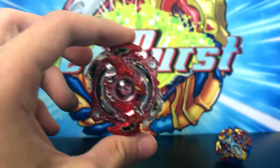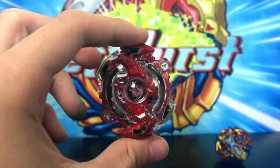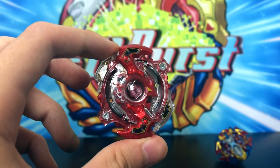If you don't really care to win and you just want to see an awesome battle, Storm Spriggan is definitely the Beyblade for you. This is why I really liked Storm Spriggan back in the day, just because its battles look so awesome. Anyway, moving on to the last category, its appearance in the anime.